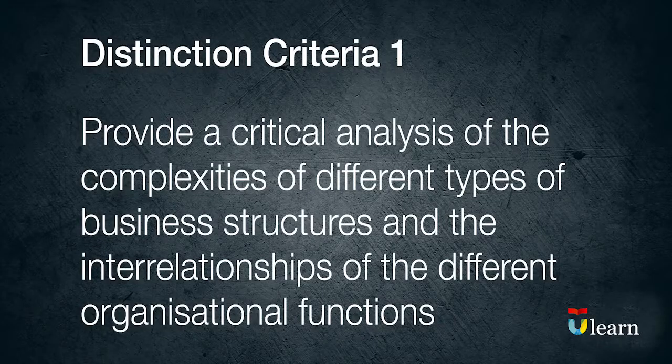This will involve looking at all the course materials provided by the college, reading the recommended resources listed on the last page of the unit specification, and conducting your own research and background reading. For example, a search for Types of Business Structures UK will provide a lot of useful resources for you to follow up.